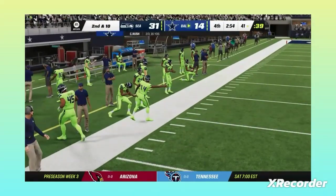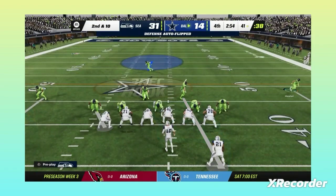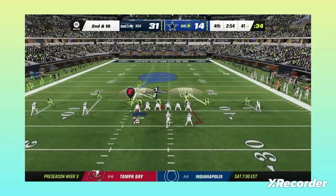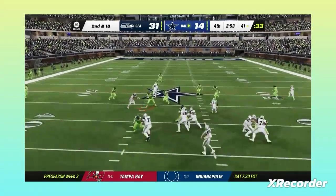Incomplete. Trying to get their tight end involved finally. That's the first time that they've looked his way. He's kind of been a forgotten man in this offensive scheme. Yeah, didn't look his way at all in the first half, and I'll bet.